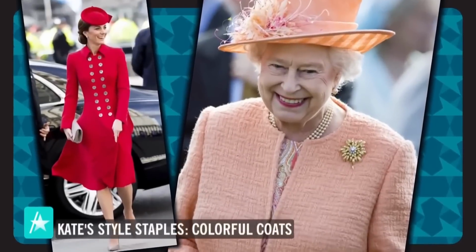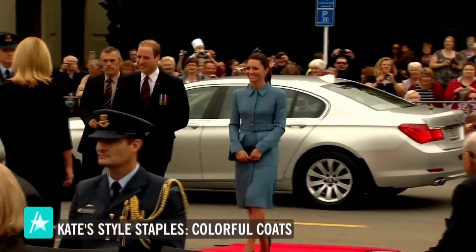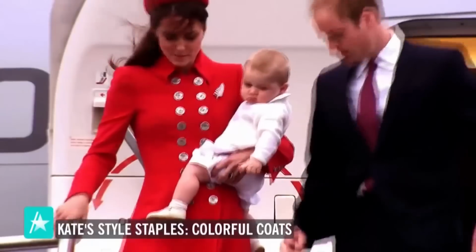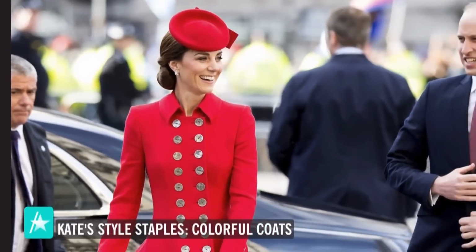Kate is the queen of coats. Queen Elizabeth is known for her candy-colored coat wardrobe, and Kate has certainly adapted that in a younger, feminine silhouette. There's this fantastic red Catherine Walker coat that she's worn on more than one occasion. She wore it when she was deplaning in Australia, carrying Prince George. She wore it later to the 2019 Commonwealth Day.